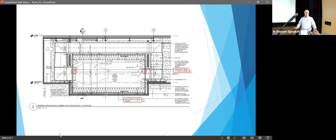Sean, I have Sean Hurley on the Zoom call with me. He's with Payette Architects out of Boston. He's one of the lead designers for the lab spaces. Sean, is there anything you want to add for the flow-through chamber? Okay, never mind. I thought he would be. Okay, let's give him a second here before we move on.